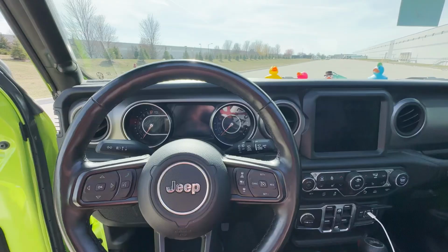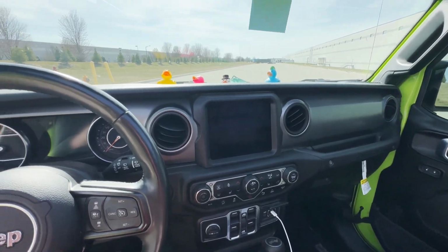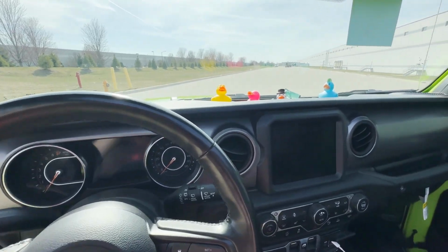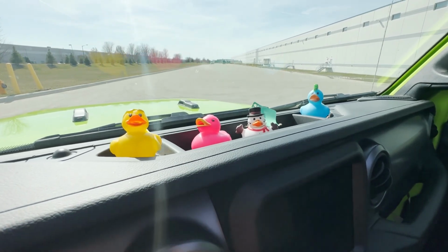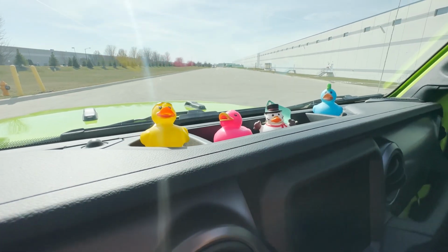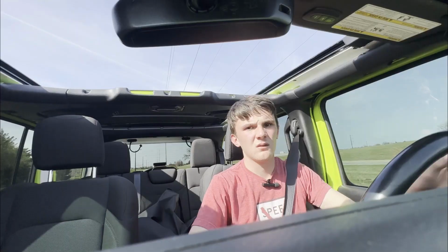Another thing with the Wrangler is that the community is pretty strong. So one of the more unusual things is that people will wave at you and other Wranglers when they drive by. But there's also this whole thing with these ducks. So people will just leave these ducks on your Jeep if they like your Jeep, I guess. And all of these have been given to me. I've not bought a single one of these and they're just kind of amassing. I've gotten rid of a couple of them, but they just keep popping back up. So definitely a weird thing if you own a Wrangler.